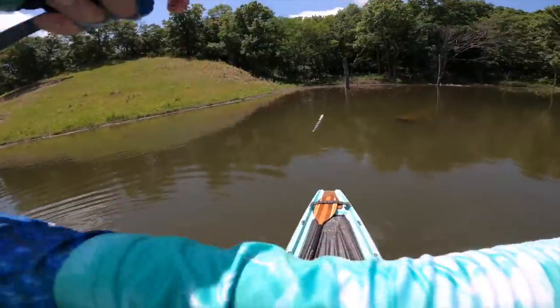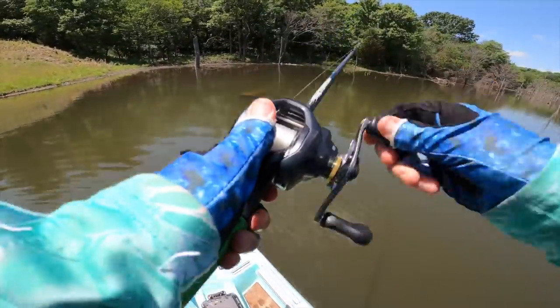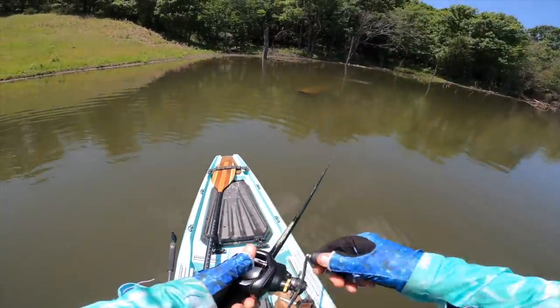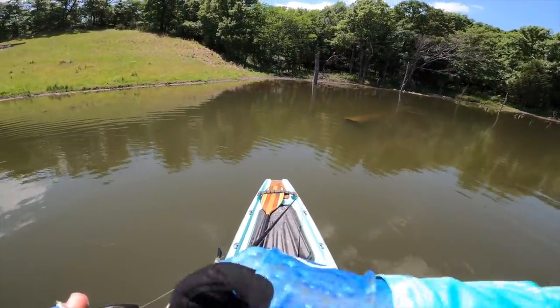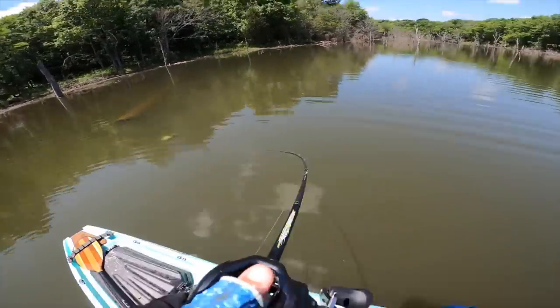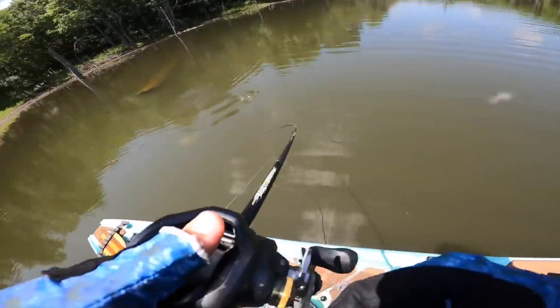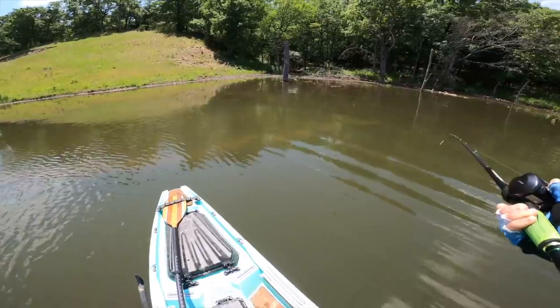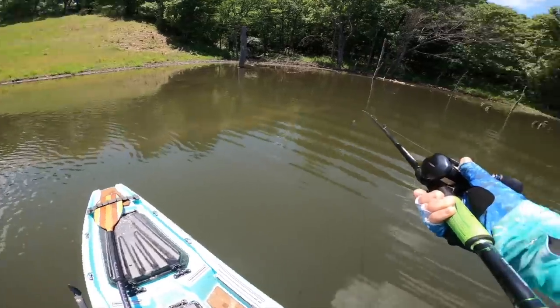That is like a 4 pounder. 4 pounder. Come on. He's got it. No, no way. No, he came off. That fish was big. Dang, that would have definitely been the biggest fish of the day for me.